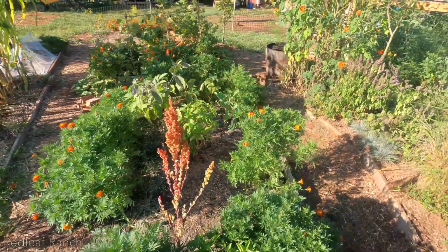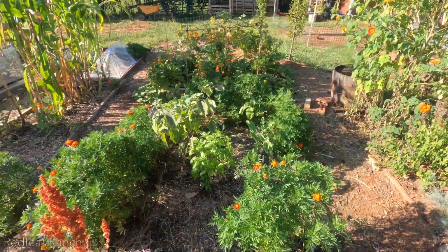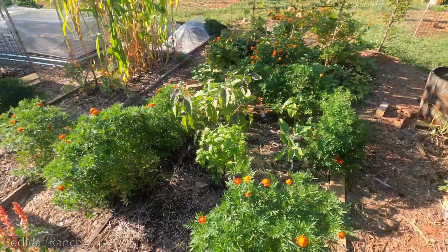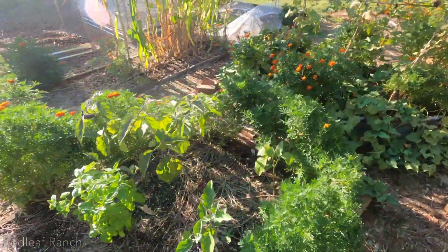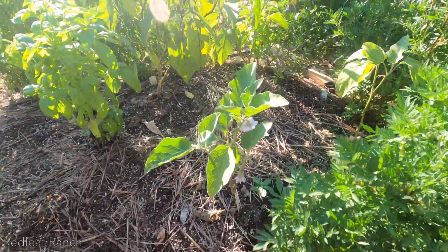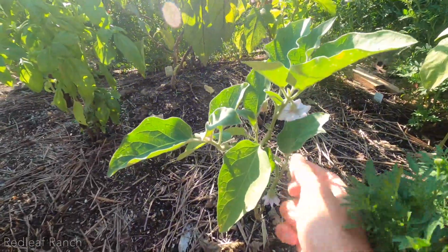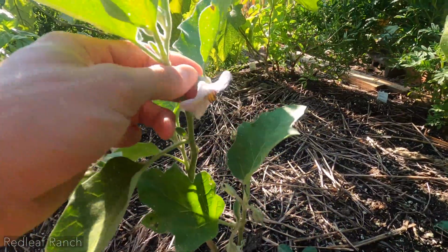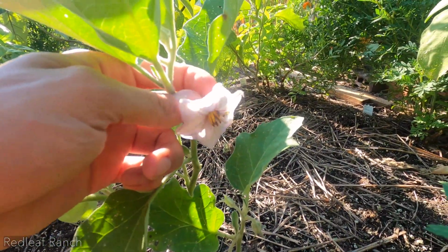So, big update over here. I've actually gone ahead and removed the tent that was over the eggplants. I've found that it was kind of hard for them to get pollinated right because they were blocked off. So I've left them exposed. They've been flowering, and hopefully they'll be able to pollinate better this way.